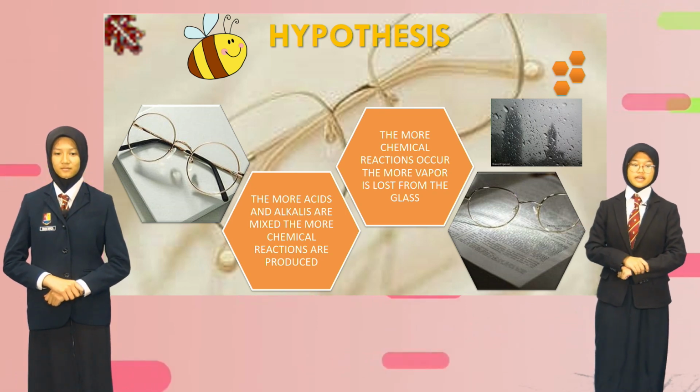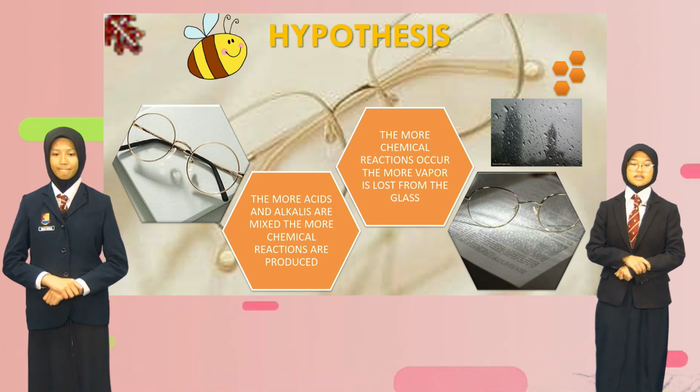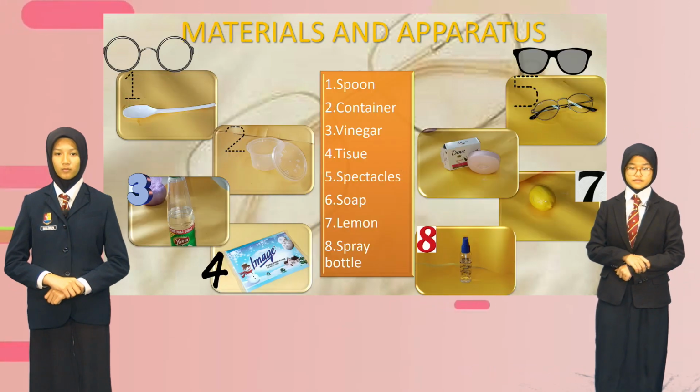Hypothesis. The more acid and alkali are mixed, the more chemical reactions are produced. The more chemical reactions occur, the more vapor is lost from the glass.